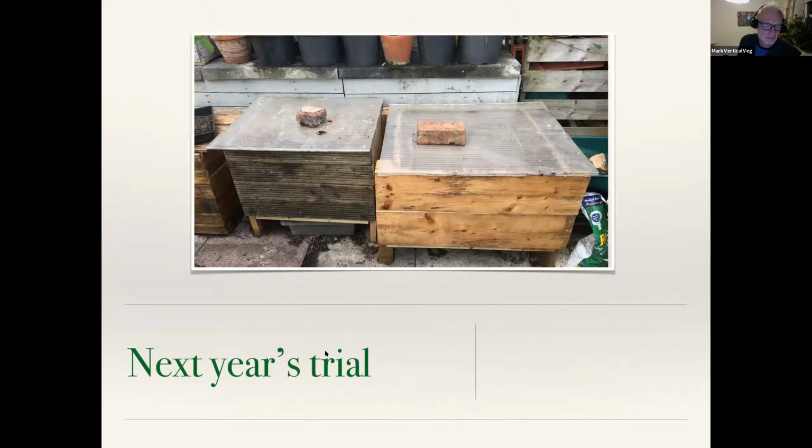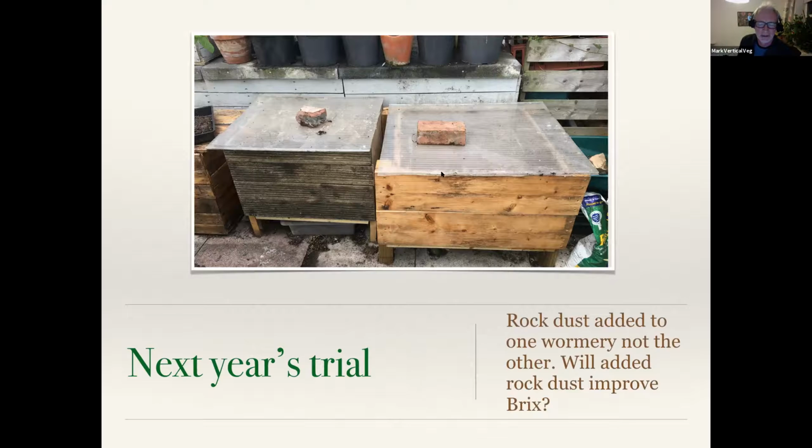So just to finish off, just to show you the sort of things you can use this for. Although it's about growing more nutritious food, I think it's really interesting about the different ways we can use it. So next year, these are 2 wormeries. This wormery I've been adding rock dust. This one I haven't. So I'm going to grow some tomatoes with worm compost with rock dust, and some tomatoes with worm compost without rock dust, and compare the 2. And that will hopefully give me some indication of whether the rock dust is actually improving the mineral content and the nutritional content of the tomatoes. And that's me.